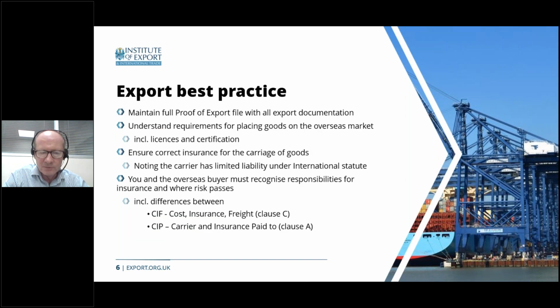So in other elements of export best practice, and you may have heard me say this before, but the importance of having a full proof of export file, also a full proof of import file as well. So you have a file for every transaction, an export or an import, and that has every piece of documentation in that file, again, from the quotation, pro forma invoice, commercial invoice, transport documents, evidence of the customs declaration, and also evidence that the overseas buyer has received the goods as well. So as much as you can get, and clearly if that information is held electronically, it should be backed up as well in case of need.